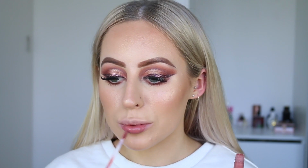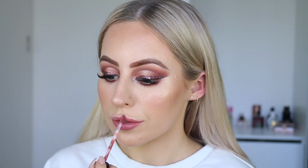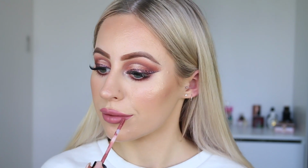Oh, this matches so well. Yes! The one thing I really love about the Huda Beauty liquid lipsticks is that they're really thin. They almost feel like nothing on your lips, aside from the fact that they're a little bit sticky. Oh, this is so pretty, it hurts. This lip color is amazing. This is actually perfection. I love it. Oh my god, we are finished. That's bloody it, mate. This is the completed look.